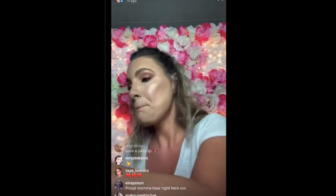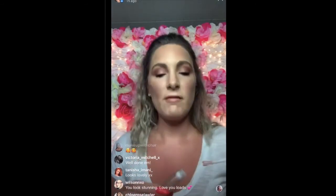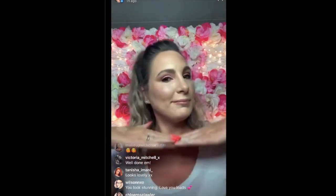And then last but not least, it's got to be collagen lip bath. You can't do lips without collagen lip bath. It's amazing. Love it. And that's it, guys. That is the finished look.